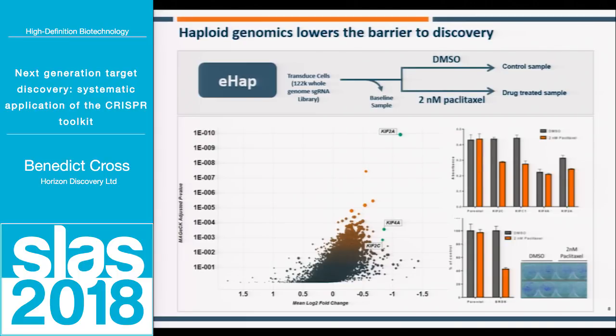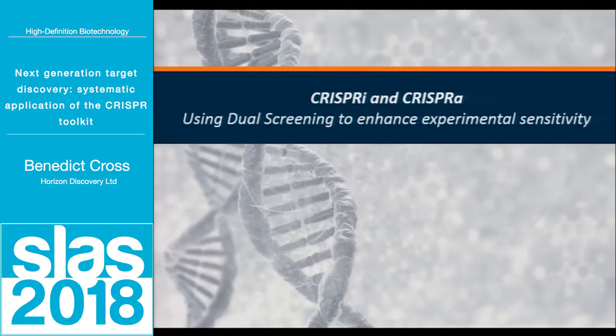But in most instances, people don't want to work with a haploid system because it doesn't appropriately model their physiological system. There we need to find solutions which can be broadly deployed to help improve data quality wherever we can. So today I'm going to try and describe to you the application of two new tools. Most of what we've done over the past 2 years is CRISPR knockout. But of course, CRISPR-I and CRISPR-A have been around for a couple of years too, and we've been using them mostly in the context of target validation.